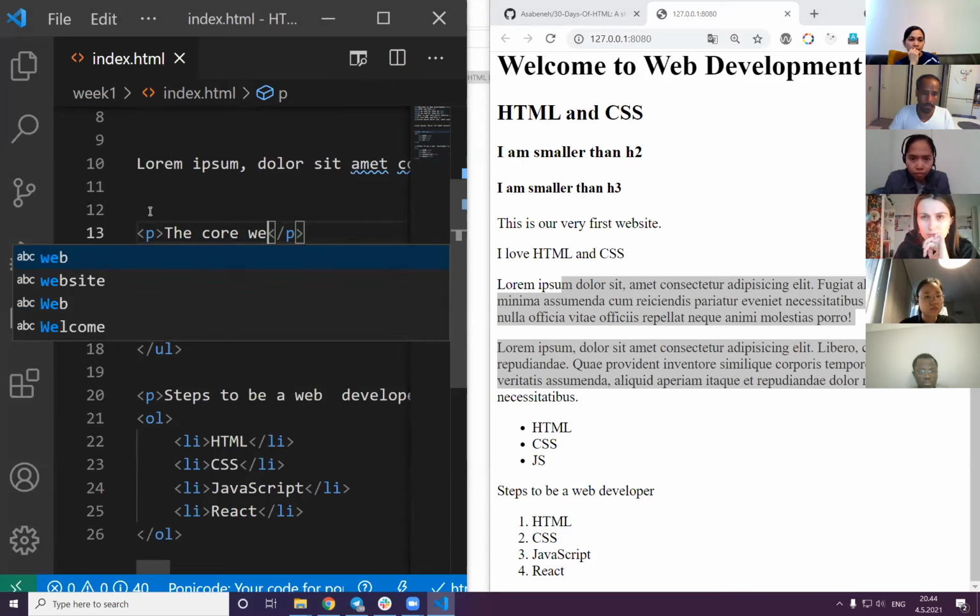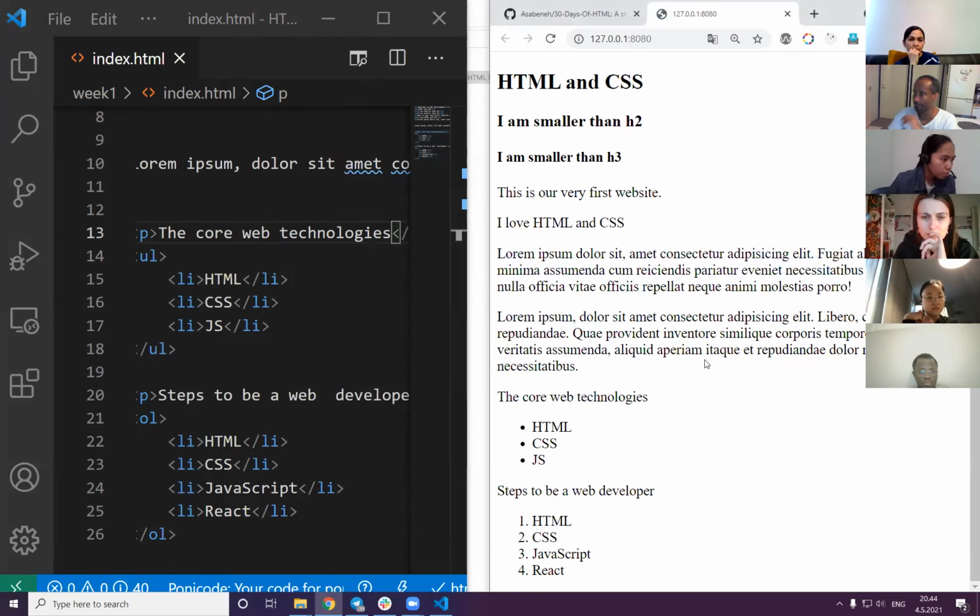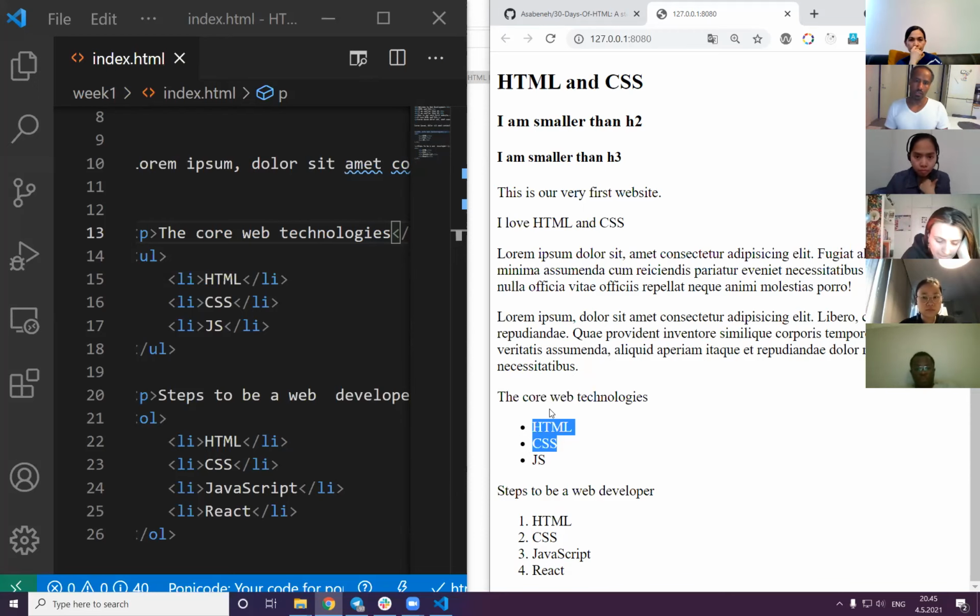Core web technologies. If I ask you, tell me the three core web technologies, you can tell me in different order, right? You may start from JavaScript, CSS, HTML, but if I ask you to tell me the first technology to learn to be a web developer, there should be a sequence, yeah? So we use ordered list. Sometimes some things need hierarchy and some things don't. One thing comes before another.